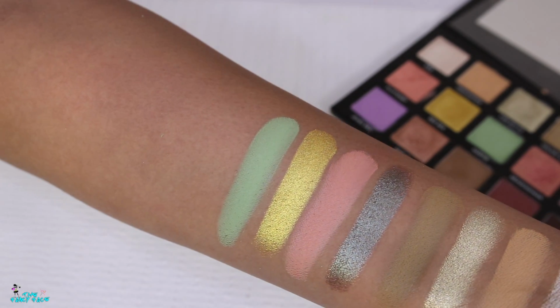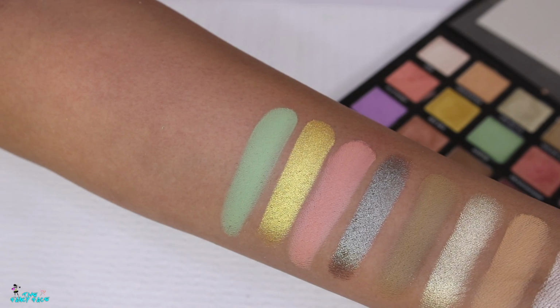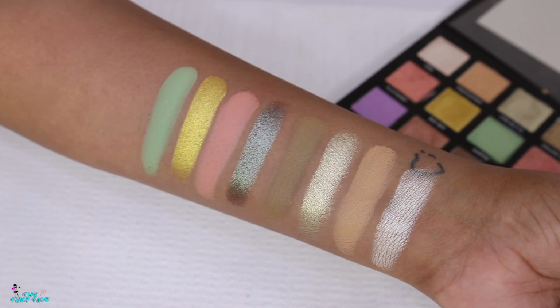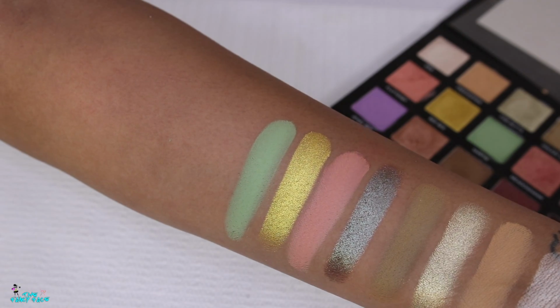So this is a muted pastel green shade. It's actually pretty and it layers up well. Look at that color payoff for such a pale shade. These colors, even though they're very subdued, subtle shades, the pigmentation is definitely there for them.